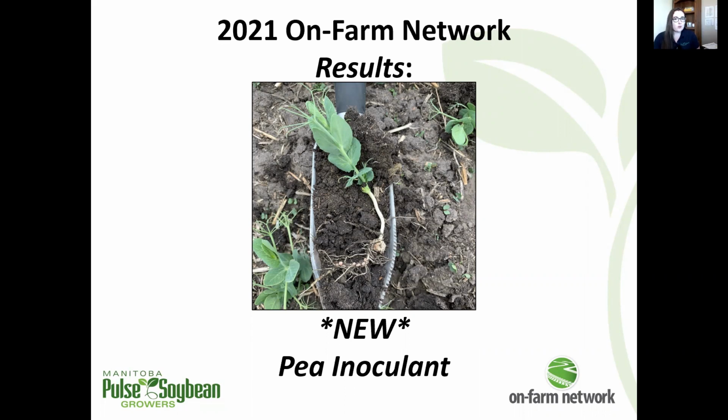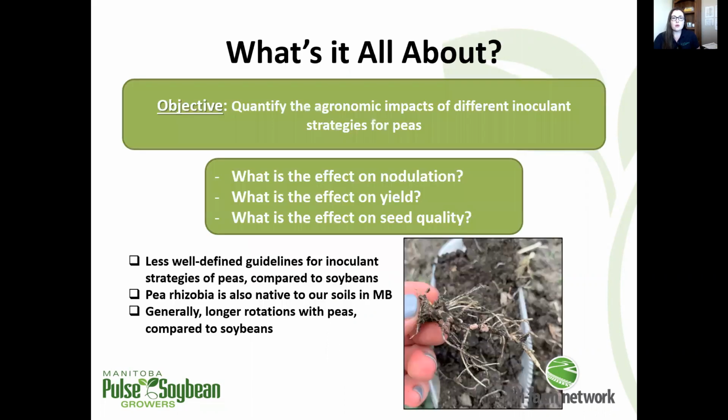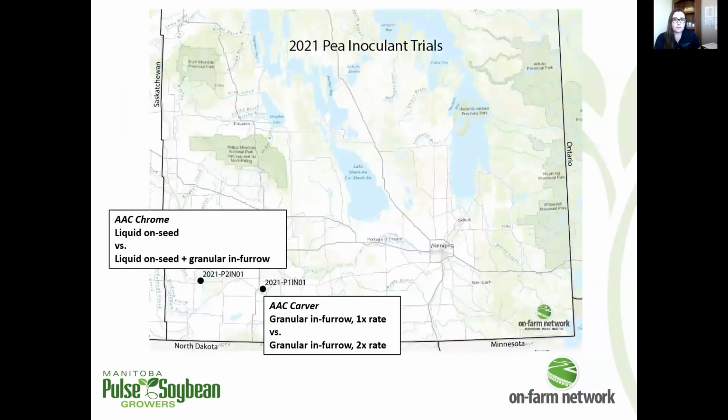New in 2021, we started to investigate pea inoculant practices in on-farm trials. Pea inoculant practices are a little bit less well-refined than those that we have for soybeans in Manitoba. So we wanted to dive in and investigate some inoculant questions that pea producers had. We set out to quantify the effect of different inoculant practices on yield, on nodulation, and we have seed quality analysis underway this year as well.